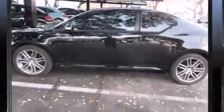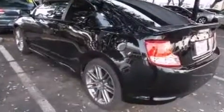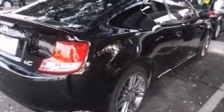Familiarize yourself with the 2013 Scion TC. This two-door, five-passenger coupe still has fewer than 40,000 miles. It features a front-wheel drive platform, an automatic transmission, and a 2.5-liter four-cylinder engine.